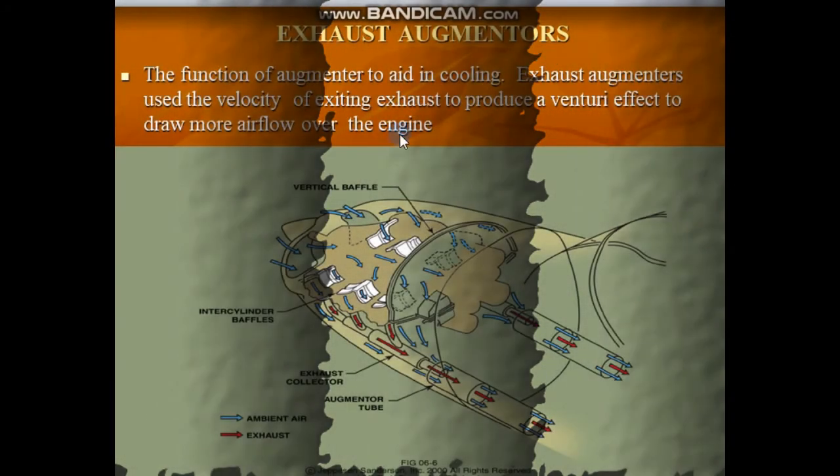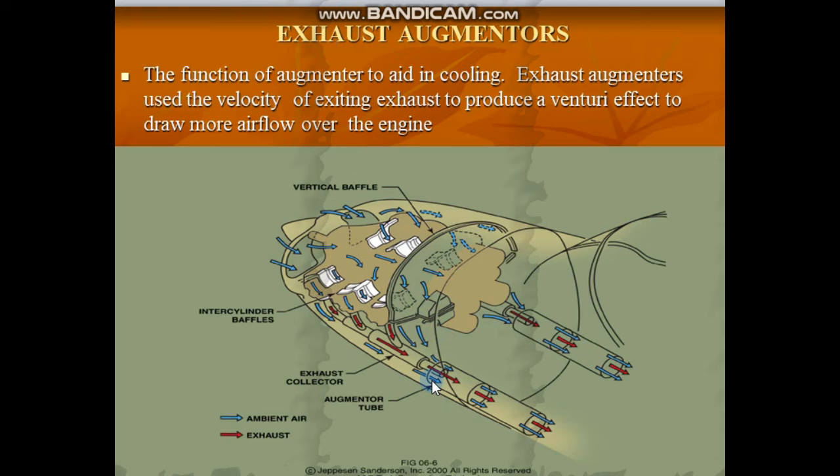Exhaust augmenters. As we see in this figure, this is the exhaust collector, and here we have this tube, the augmenter tube. The function of the augmenter is to aid in cooling. Exhaust augmenters use the velocity of existing exhaust to produce a Venturi effect to draw more airflow over the engine.